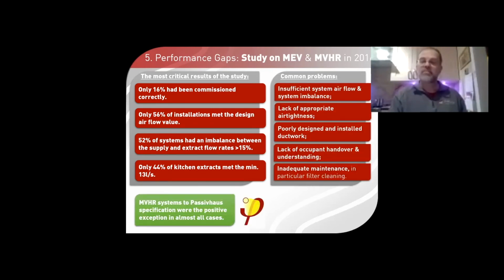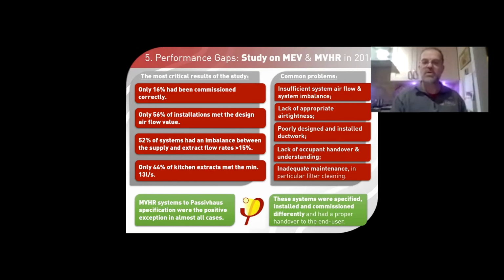And the only really positive exceptions were Passive House specified MVHR systems. In almost all cases, these were meeting the flow criteria, met the design criteria, and were the positive exception because they were specified, installed, and commissioned differently. They had a proper handover to the end user, who understood and operated the systems properly and maintained them. So we see training like Passive House training, which is not just an energy standard, but a holistic concept of training and detailing, makes a big difference.